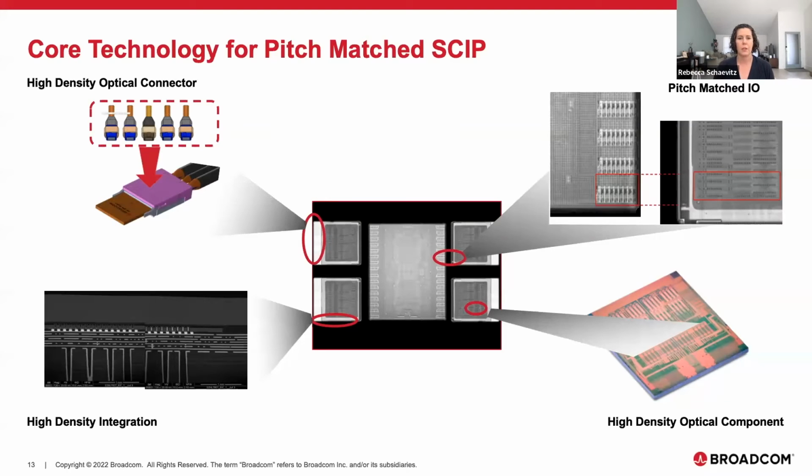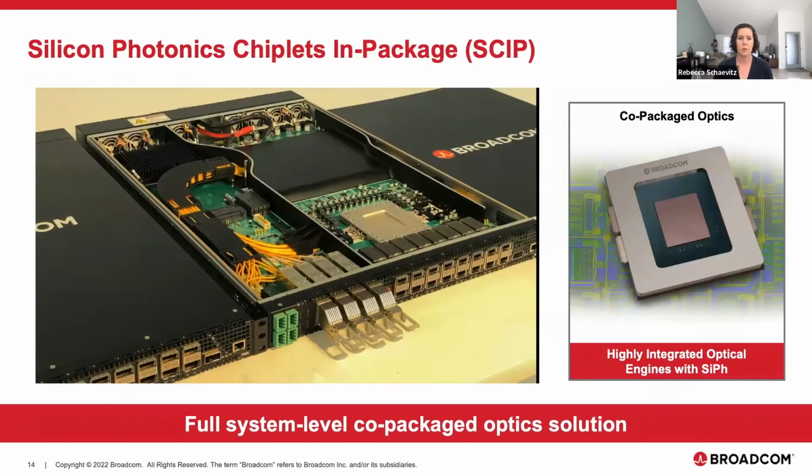And lastly, as I mentioned, we have the beachfront in order to get light on and off our chip, and that also has to match in pitch. What we've designed is the equivalent of 5 MPO12 connectors in the footprint of 1 in order to maintain the appropriate pitch all the way from our switch ASIC through to the optics. These innovations allow us to drive to the lowest power and highest density solution, and that's what we demonstrated at OFC just a couple months ago.